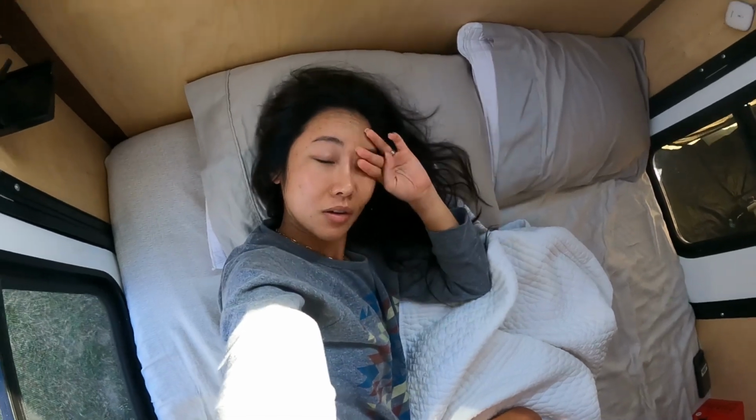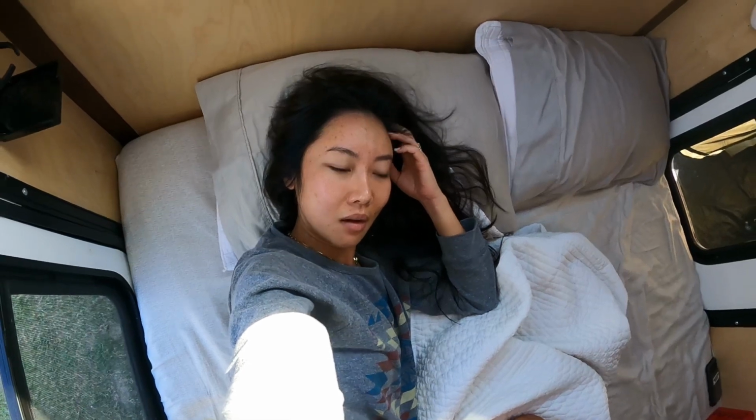Good morning, YouTube. We got here last night about 9:30. Before we went to bed, we set up the camper and even the awning. It actually wasn't too bad. The awning and the tent we did pretty quick. And then we chilled out and went to bed after midnight, like 1 o'clock, and now we're getting up and we're gonna be cooking some Korean street toast for breakfast. Let's go.